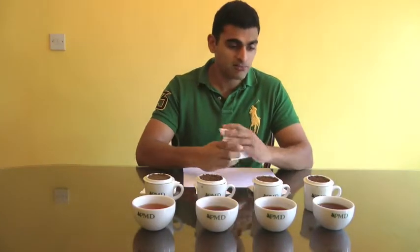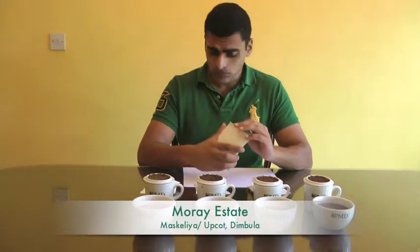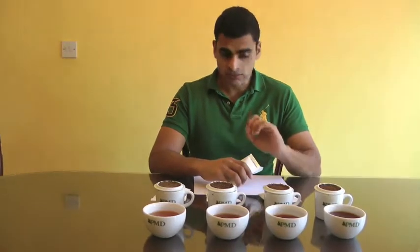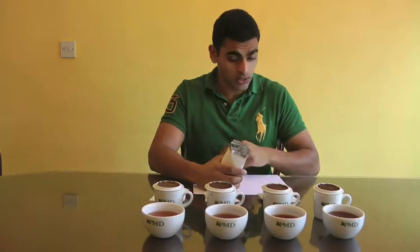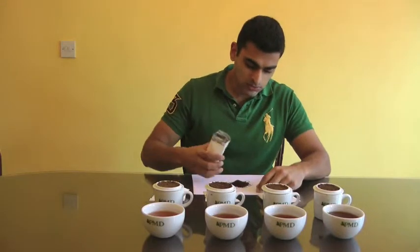Let's have a look at the final tea that we have today. We have a tea from Moray Estate. Now, personally, I'm a big fan of Moray teas. I really like the flavour that they have. I think when you make a Moray tea well, you're getting a wonderful flavour that I don't think you can get from any of the other Moray estates. They have this wonderful rosy characteristic that just comes through if the tea is made well, if all the climatic conditions are there. So let's have a look at the actual sample itself.